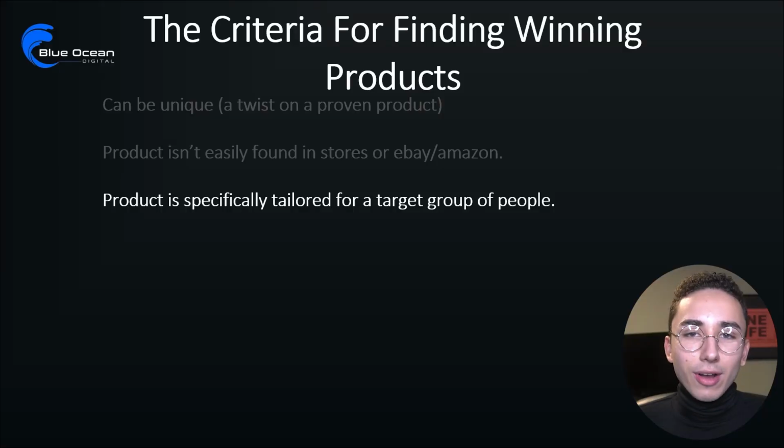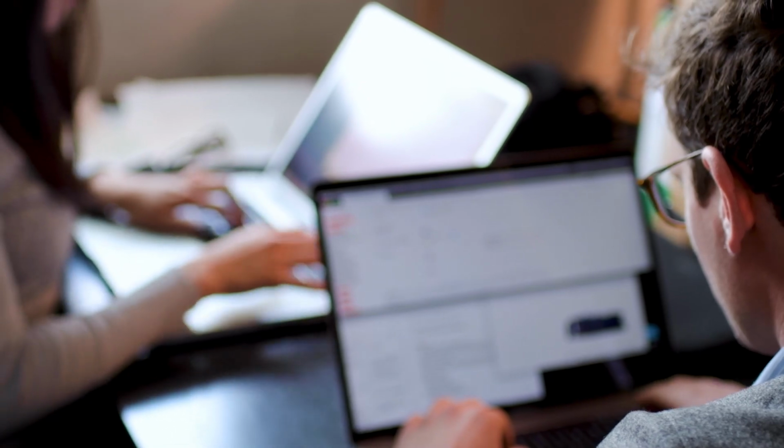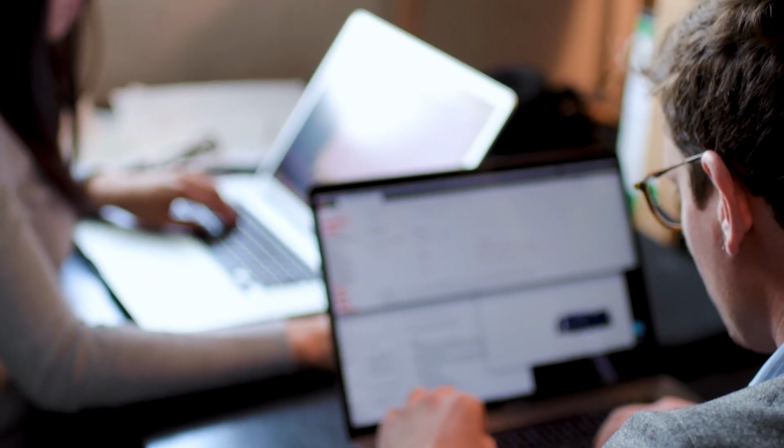Now the next thing, the product is specifically tailored for a target group of people. I would say this is the biggest thing we actually look for nowadays when we're doing our product research. So how our product research process actually works at my agency is we have a product research team that's been trained by me. They've gone through training videos. I've done product research live for them, and they'll come up with a list of 50 to 100 products for me, basically every single week.